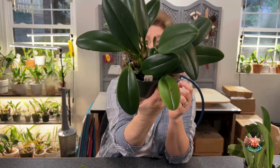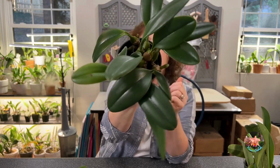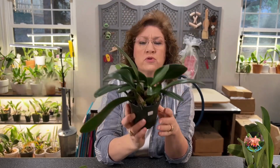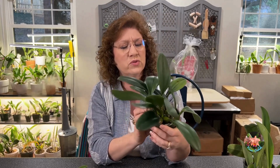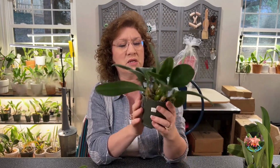And I'm telling you, this plant is immaculate. It's just gorgeous. The leaves are clean, the bulbs are nice and fat, good root system on it. So I'm really excited to see what this one does.